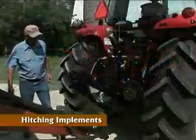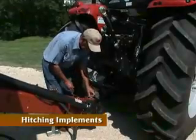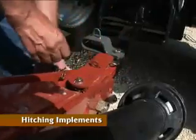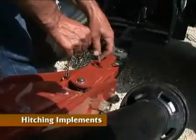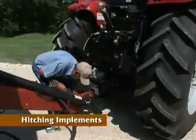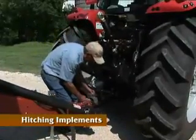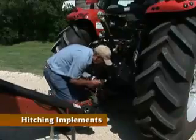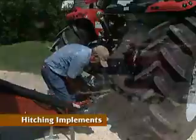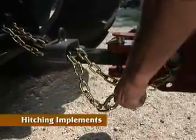Hook only to the drawbar using the proper hardware to attach the implement. Use only drawbar pins that are sized to handle the weight and draft of the implement. Always use the safety pin or locking device that is equipped with the drawbar hitch pin. It's important to use a safety tow chain for extra security when attaching pull-type implements. If the unexpected happens and the hitch pin accidentally breaks or comes out, the towed implement remains attached to the tractor.